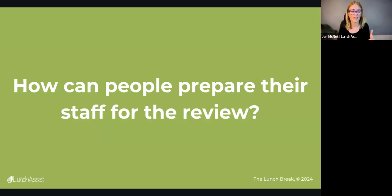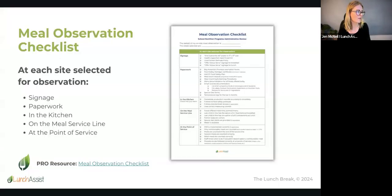And one of the things that I love is this meal observation checklist. And I'm going to throw this in the chat for everyone. Because this is one of our boot camp resources. And so this is our little freebie for today. And I love this checklist. I literally bring it with me everywhere I go if I'm going to a school, because even if they're not getting audited, I'll bring this with me if I'm doing site monitoring for a client, right? And I'll be like, oh, okay, I'm just going to do this checklist as well, because it is everything you need to have at your school site.